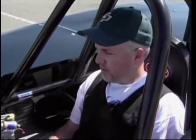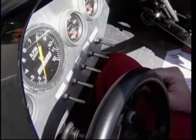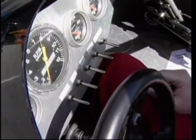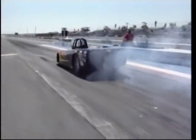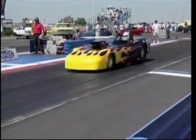To start up the car, I have everything on switches, so there's no standard key like you might find in a regular Corvette. So pretty much I would hit my ignition switch and hit my starter button, and things will fire up. Greg Matthews from Pleasant Hill, California loved running his super gas Corvette.